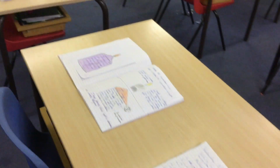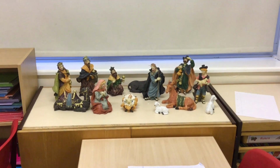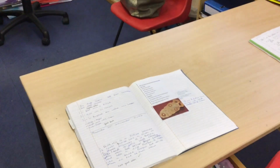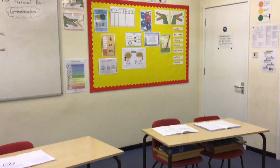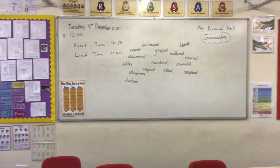Another couple of books so I don't miss anybody out. Looking at light in RE. Another couple here. Got our nativity display, looking at the nativity story. Artifacts, Anglo-Saxons has been our history topic. Some more wonderful work on Biscuit Bear. So lots and lots of hard work has been happening in Cedar class. As you can see, they've been working really hard in all subjects. Been looking at communicating in our personal best.